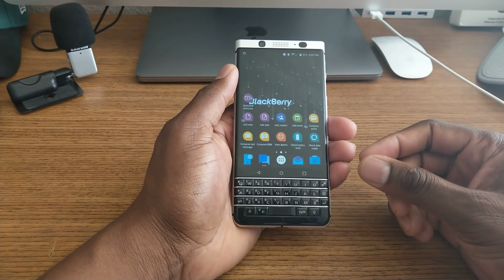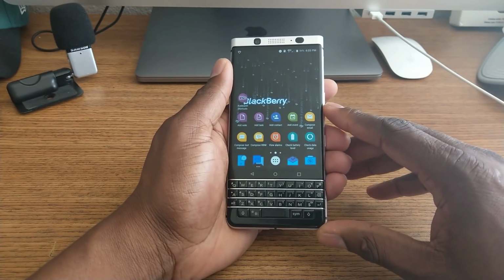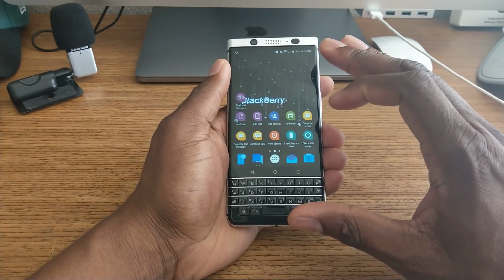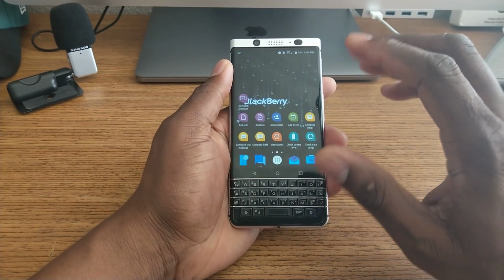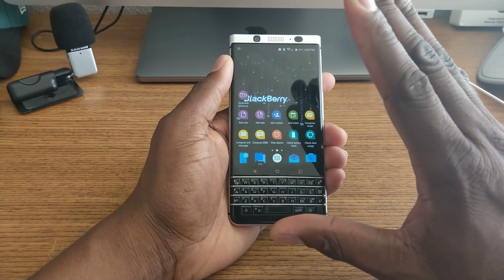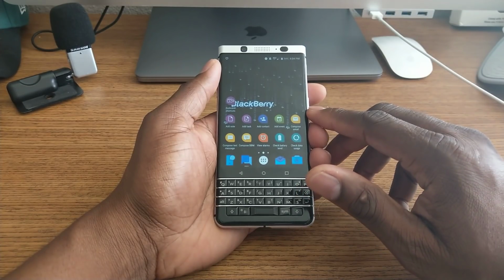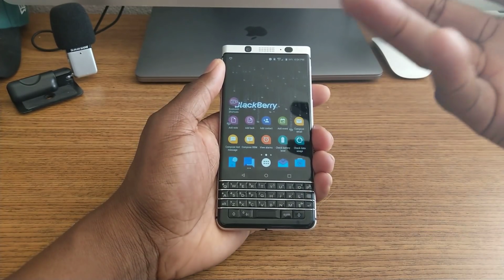And this has a Snapdragon 625, and I've got other phones that have Snapdragon 625s, but they still perform a little better than this phone. And I think it's just because of the software that's on here. That's the only thing that it could be. So it's not that this phone runs bad. It's just a little bit more sluggish than some of my other phones that have Snapdragon 625s in them. And I credit it to that.